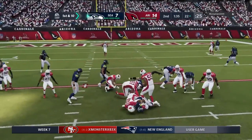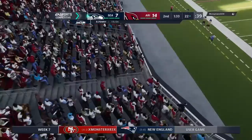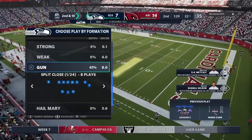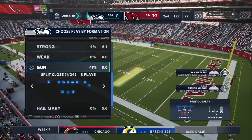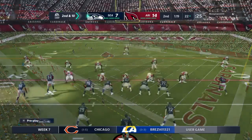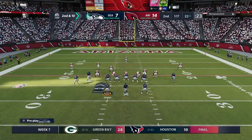Now the third-year man from San Diego State, Rashad Penny. And he stopped immediately there. Tackled by Isaiah Simmons. No gain on the play. As usual, the hallmark of a good run defense, linebackers making plays near the line of scrimmage. Absolutely nowhere to run there.